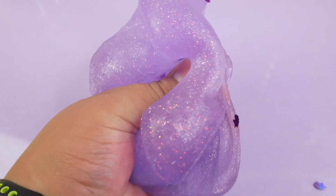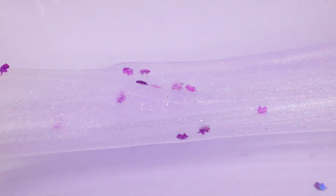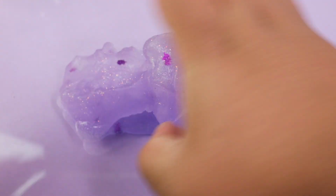It's packed with holographic glitters, and it's a really pretty purple color. Also, unicorn glitters in there as well. It's so pretty, and it's scented like orange soda.